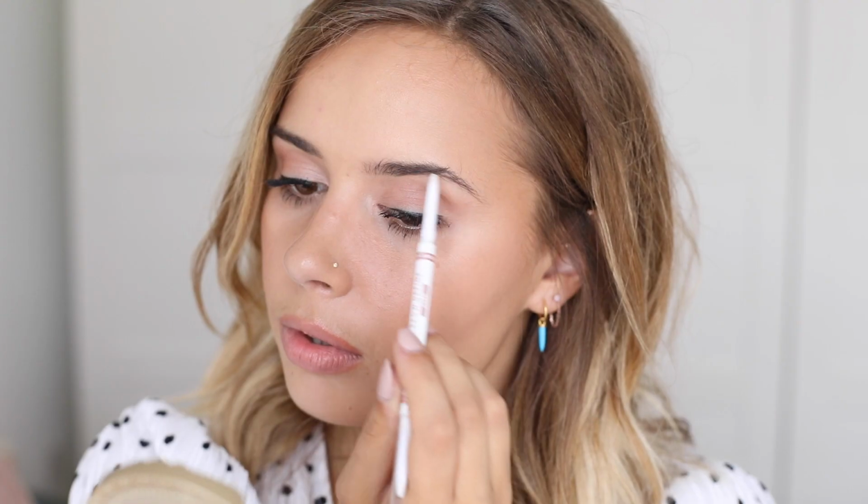It is super fine. Like the nibs on this are absolutely tiny, which I love because I love being able to really mimic lines of hair. Especially with this eyebrow, it is much more sparse and curved, so I like to be able to kind of even the brows out just a tiny bit. They don't have to look exactly the same, but I like to kind of make them a little bit more symmetrical, so having a really fine brow pencil really helps with that.